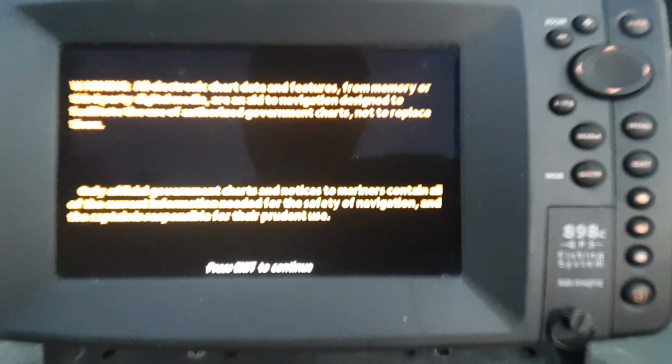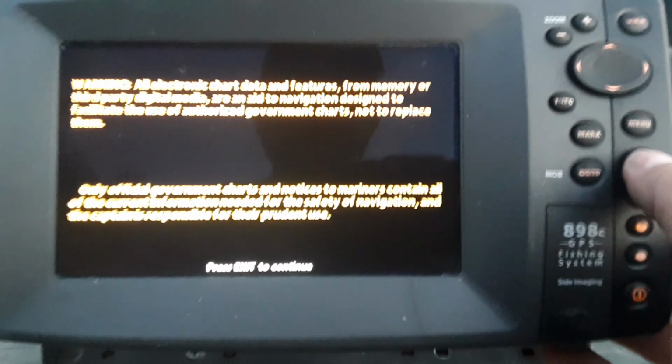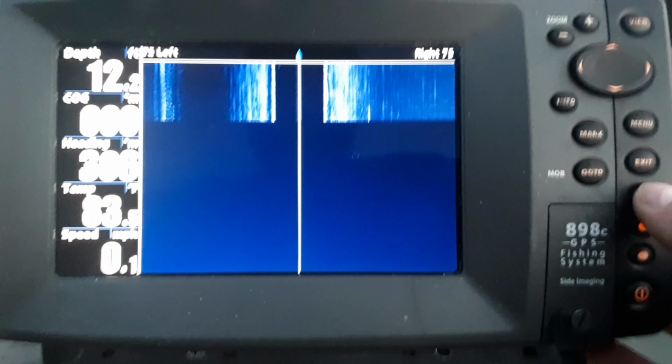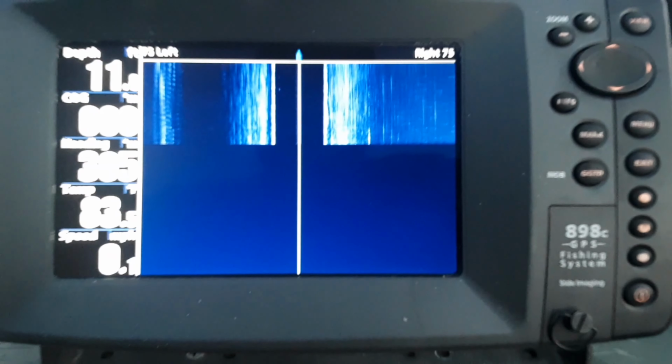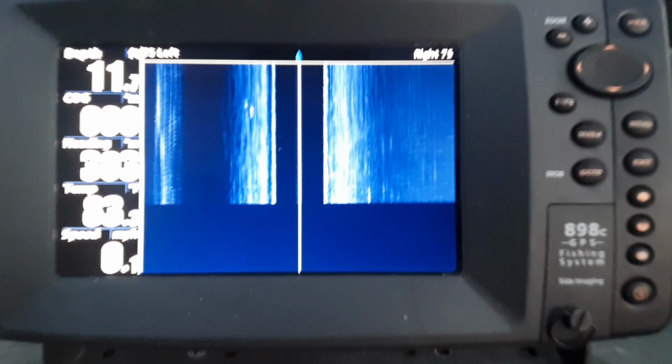I'm gonna be using this side imaging here to scan, and I'm gonna try to go through and show y'all kind of how I search for this stuff. This is just an older unit right here. I'm gonna use my side imaging, and I've got 75 feet out to the left and to the right of this boat, so I'm gonna be covering about 150 feet of river bottom.